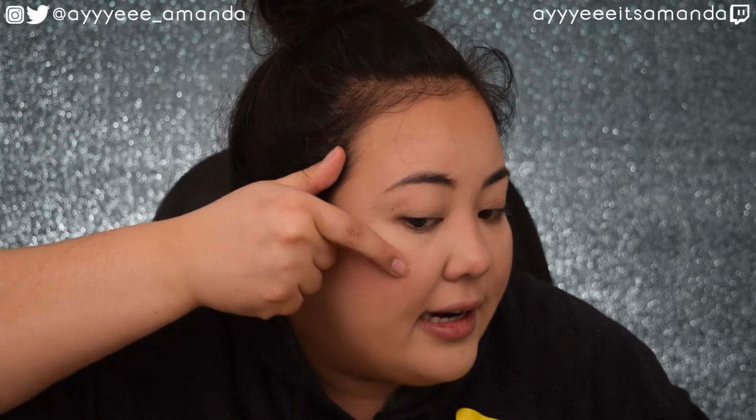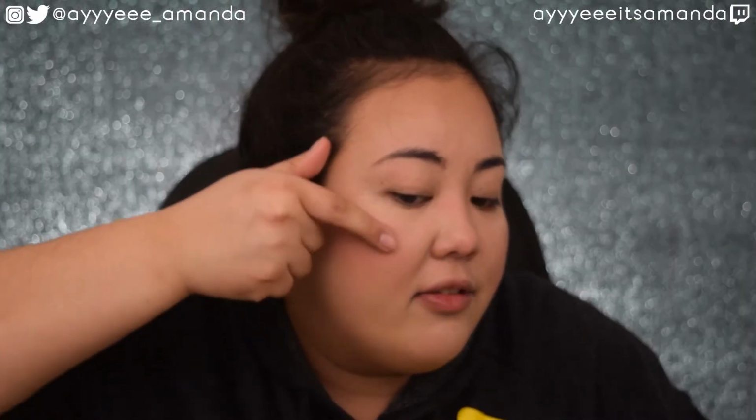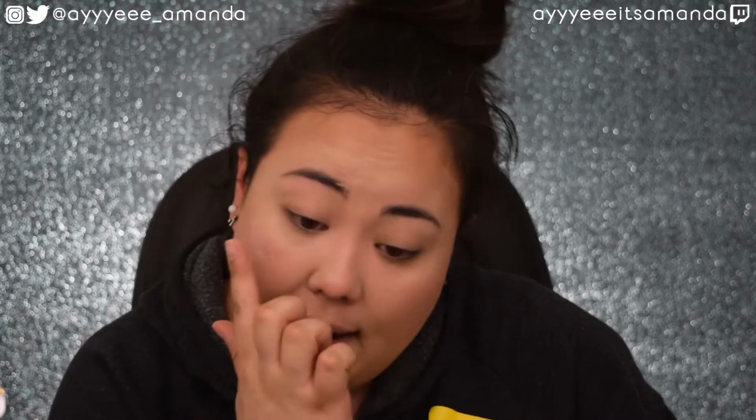I think we're gonna try like this and work upwards. I don't know, I'm really bad at this, I need a ruler on my face to help. Highlight is there. Maybe this is the best way. I don't know. If you guys have a jelly highlighter, what are your tips and tricks? I feel more comfortable with a brush, but that's just me.